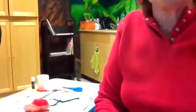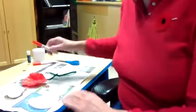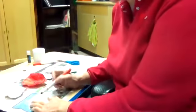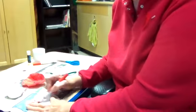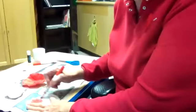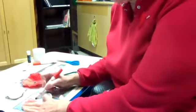I'm just going to put the laptop window down here so you can see what I'm doing. The first thing you're going to want to do is take your cupcake liners and make them as flat as you can. They won't go completely flat. Then take your red marker and completely color them in red, because of course the poppy is red. You're going to do that for both the small one and the bigger one.